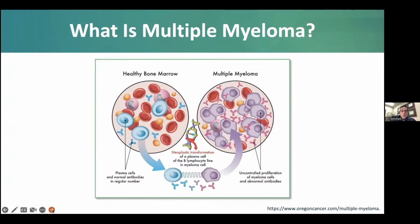Multiple myeloma originates from the plasma cells, which we all know from undergrad and graduate studies and from immunology. Plasma cells are B lymphocytes that are made in the lymphoid organs, and they are involved in making antibodies. By a mechanism that we don't fully understand yet, there is a neoplastic transformation in these plasma cells. They start functioning abnormally and make a whole bunch of proteins, specifically antibodies. Those proteins start getting deposited throughout the body, commonly in places like the bone or the kidney.